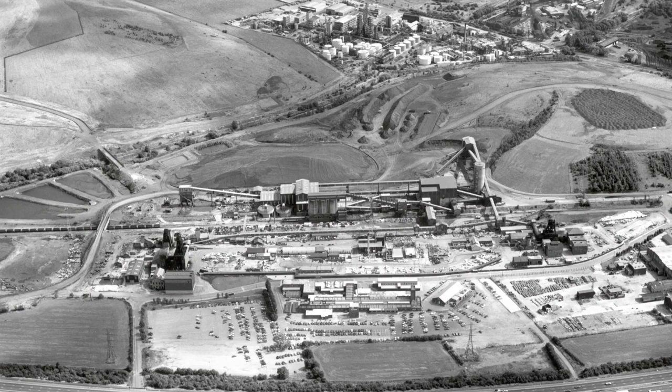So let's take another look at that overhead image we looked at earlier. Now at the top of the screen, we've got part of the site of Coalite.